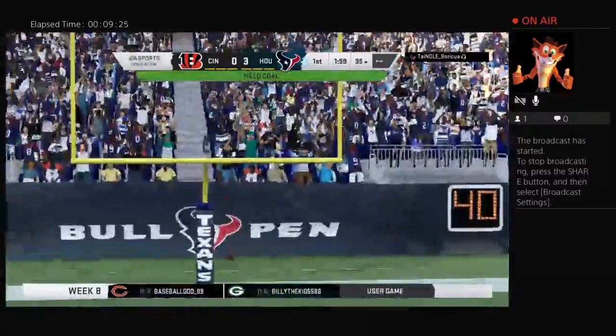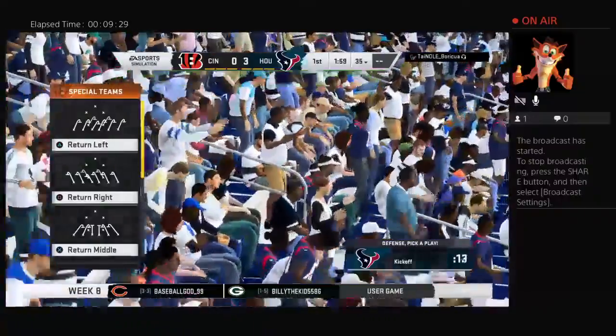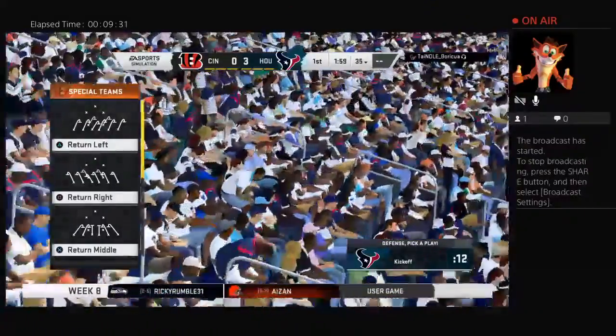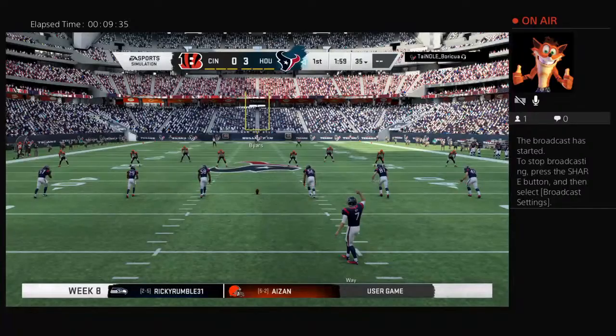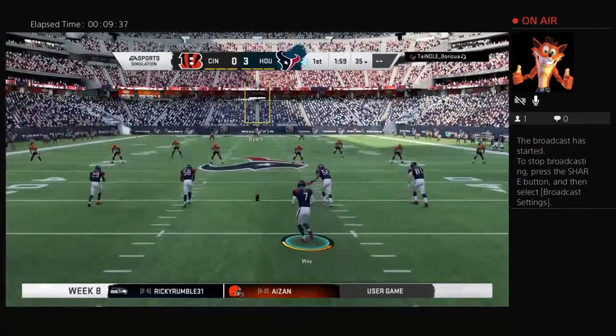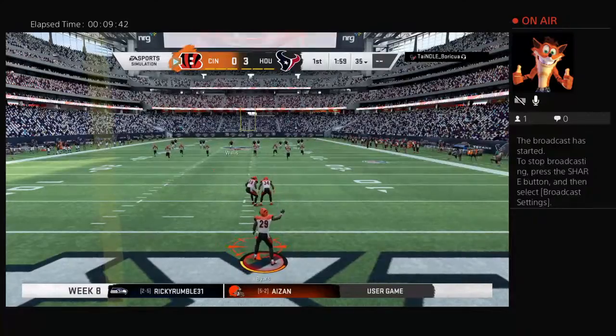And the 10-year vet knocks it through the goalpost, and it's now 3-0 Texans. In the end, the opening drive, Charles, does yield points. Maybe not the touchdown that they wanted, though. Yeah, but bottom line, they wanted to get something out of that drive, and they did. 3 points, they won't turn that down at all.